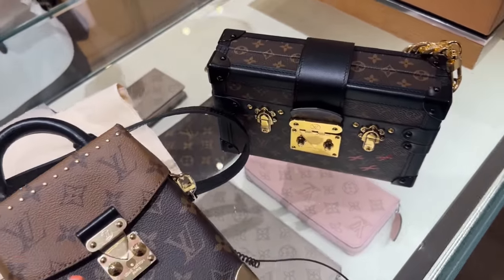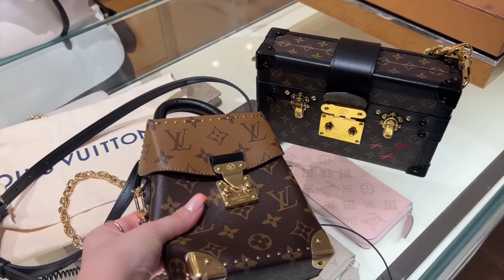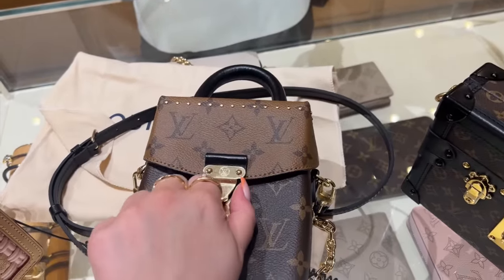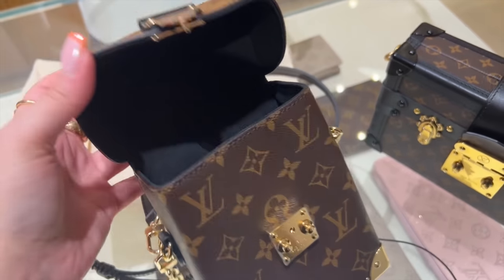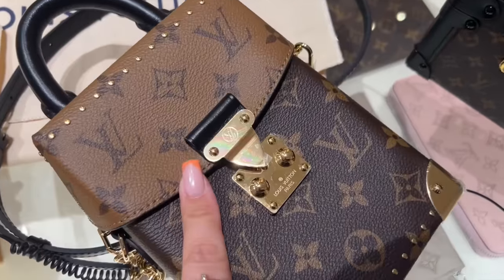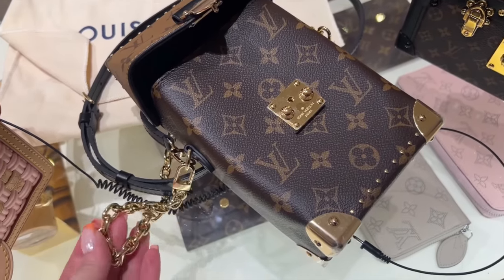This is my bag, just for size comparison. And this one, I'm actually surprised it's so soft. I love the closure. And this is the bag inside. It's actually quite roomy. I'll try it on. Oh, it has a chain as well.